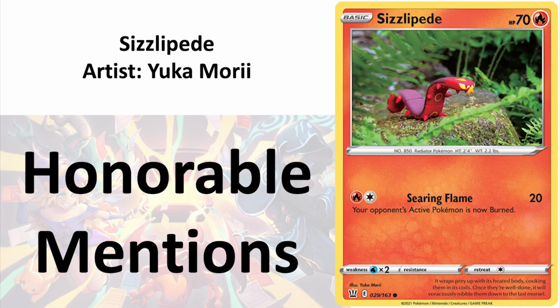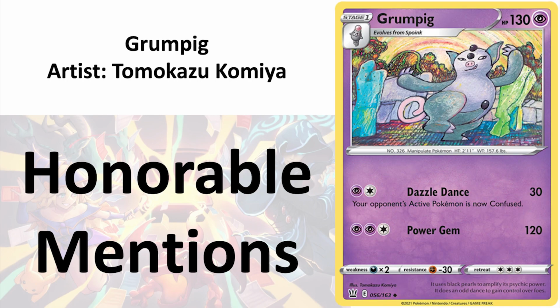So this is the toy card of the set. And I like to put all the toy cards here because I don't know how to evaluate them. And are all the toy cards from Yuka Mori? The next honorable mention is Grumpig by Tomokazu Komiya. Do I see another Van Gogh? I mean, the joke's on me if the artist turns out to be a 3-year-old.